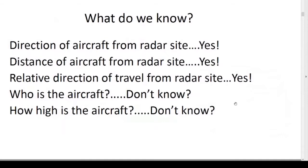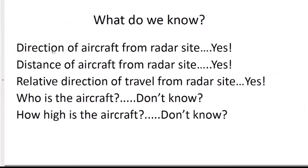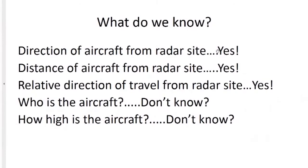So what do we know and what don't we know with primary radar? We know the direction of the aircraft from the radar site, and we know the distance of the aircraft from the radar site. And we know the relative direction of travel from the radar site. And that would be if the airplane's turning or going away or coming towards you as it paints that target over and over, it'll get further away or closer, go left, go right, and so forth.